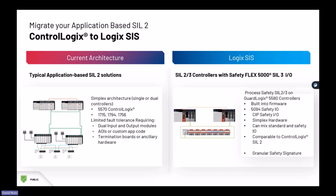So here's a recap of what we've done in the past. There's more than one current architecture, but this is one typical SIL 2 architecture with ControlLogix. We used standard ControlLogix controllers, simplex or redundant, and then we used standard I/O. Initially the I/O was ControlLogix I/O, but at a later time we introduced Flex I/O, and the final release was the 1715 redundant I/O. That's probably where we have most of our installations, although we don't have a graphic for it here. So that's our current system.